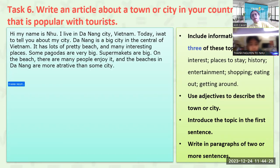Finish picture. Okay, where is it? Okay. Hi, my name is Nhu. I live in Da Nang City, Vietnam. Today, I will tell you about my city. Da Nang is a big city in the central of Vietnam. It has lots of pretty beaches and many interesting places. Some pagodas are very big, supermarkets are big, and at the beach, there are many people enjoying it. And the beaches in Da Nang are more attractive than some cities.